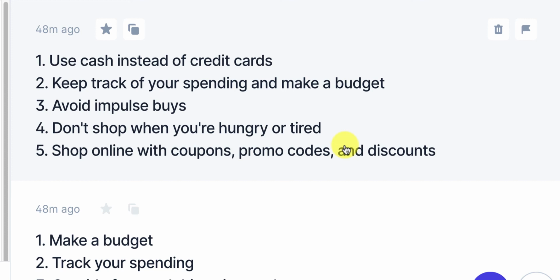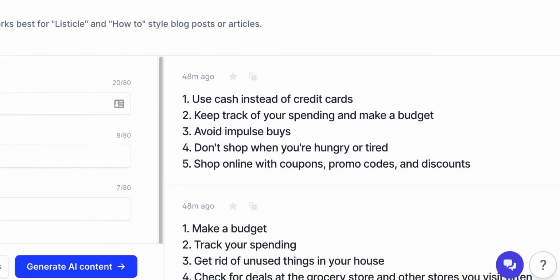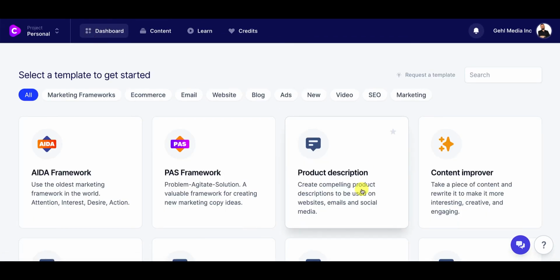And I could then take that, use the paragraph expander, expand that more, use the blog headline creator, create a headline for this, and I can be on my way to creating a decent blog post that I can use on my website that actually has some good information in it. So I'm not going to go through each one of these one by one. That would take too long. But what I'm going to leave you with is this.